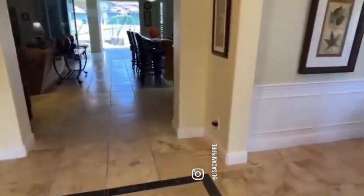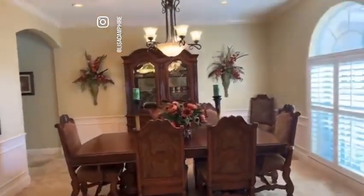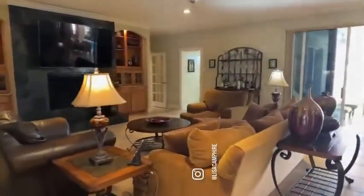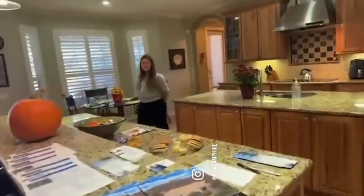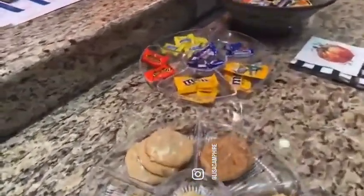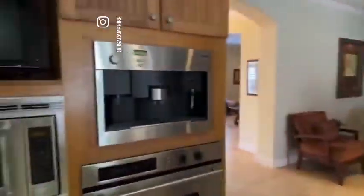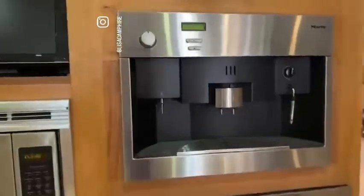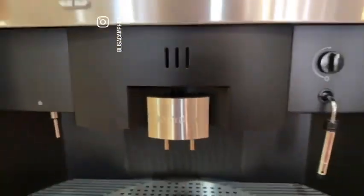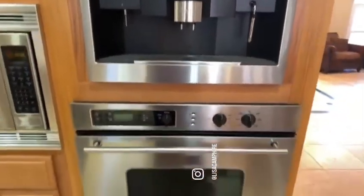Nice big foyer entrance, very open and wide dining area. Living area. Guys, hi. They have snacks, everybody. Candy. The good kind. Oh, this is cool. That's an espresso machine. An espresso machine. Okay, talk about buying a lifestyle.